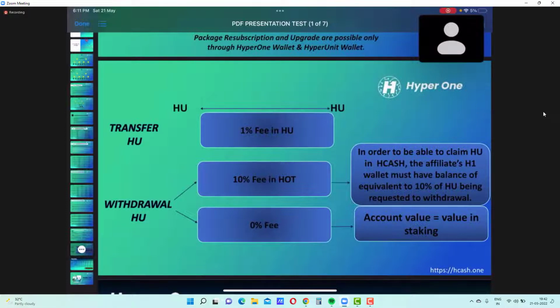In case you don't want to go through the staking side, you pay 10% in HOT. That means in your H1 wallet, you need to have 10% of the amount you are looking to withdraw. Let's say we are withdrawing 100, and in our H1 wallet, we need to have 10%. That means 10 H1 in the H1 wallet in order to withdraw freely.